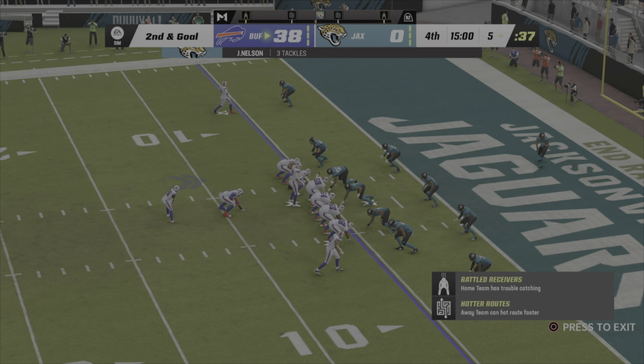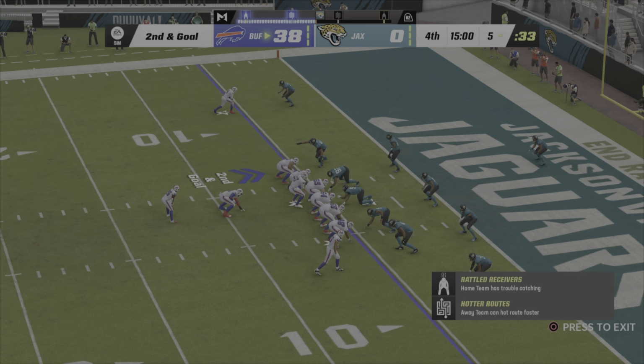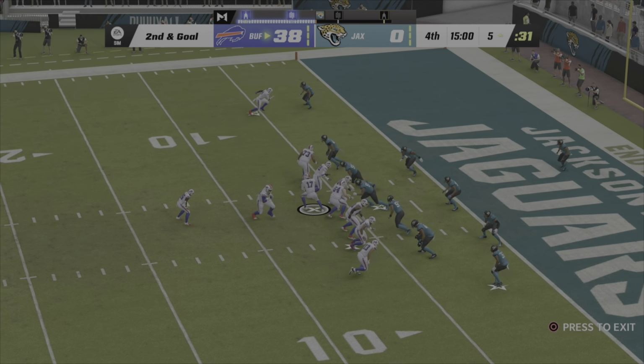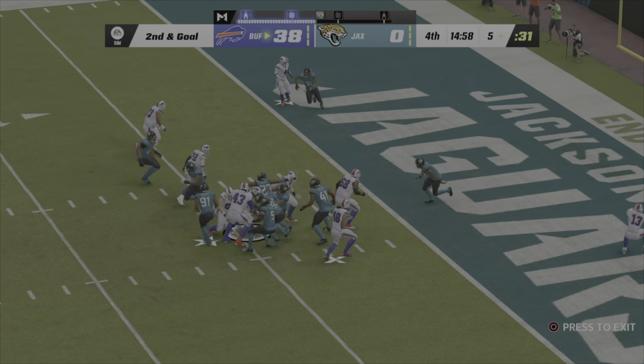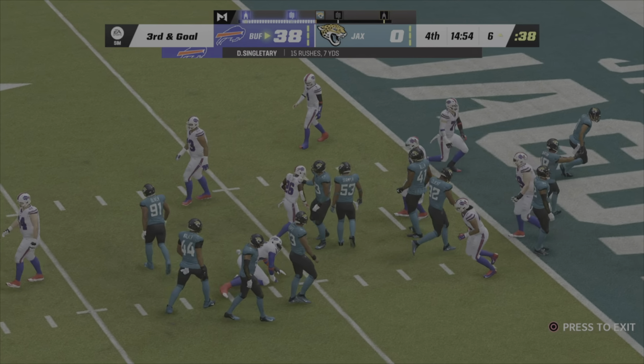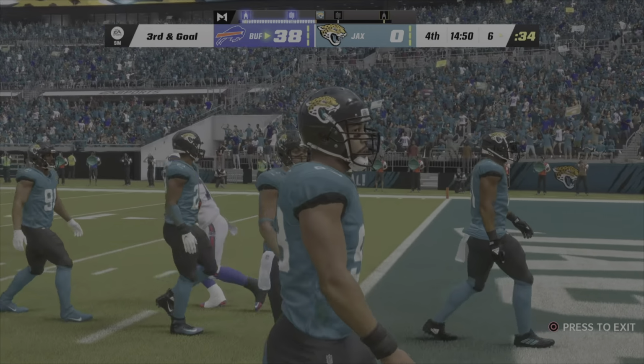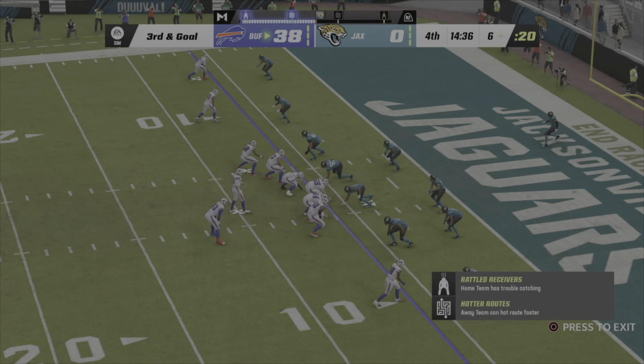Back now in Jacksonville. And this is a blowout so far as we get set for the 4th quarter. A very one-sided affair. And he is met quickly in the backfield. Down he goes, folded like a lawn chair. That backs him up 1 yard and brings up 3rd down.